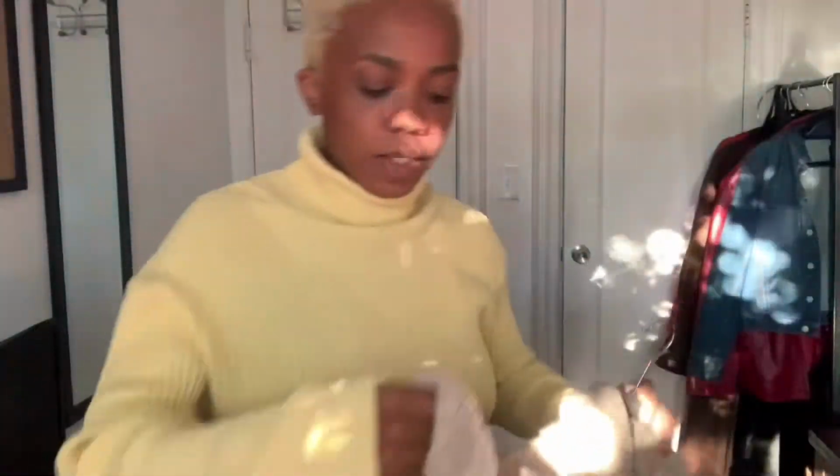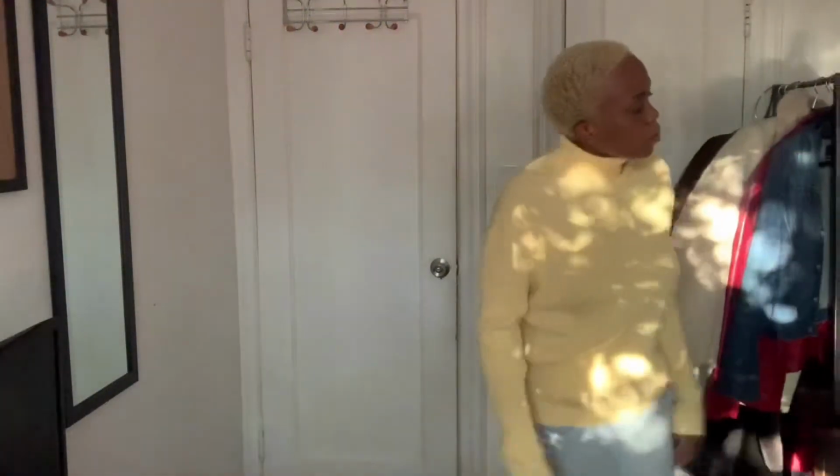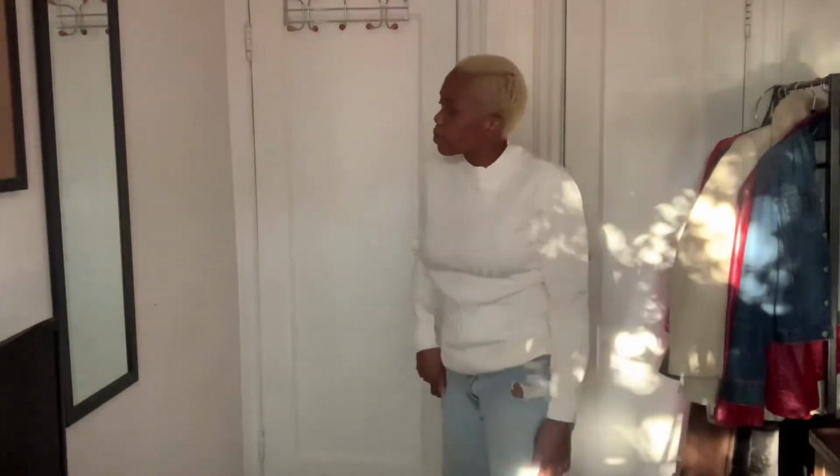This was the only sweater I had. This one. I was like, you know what? I would like to add more to my closet. I'm really in love with this. This is from Gap. Wow, wow, wow.